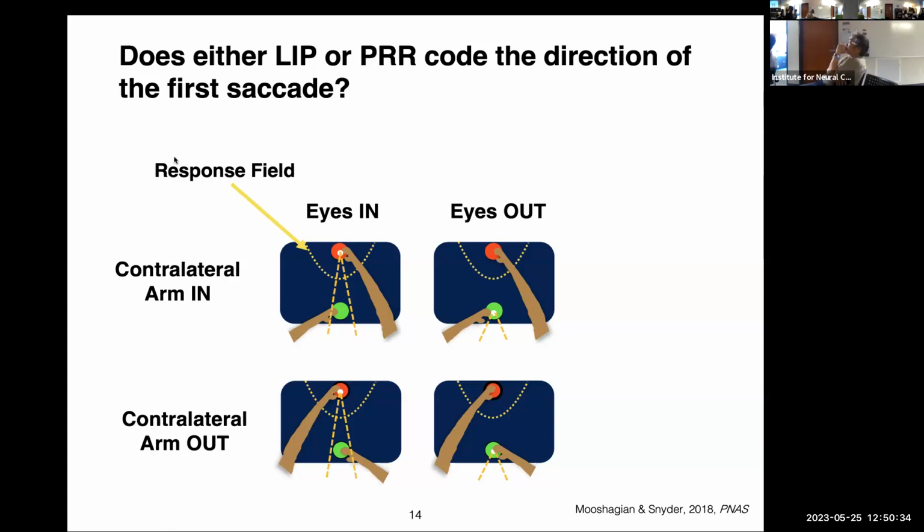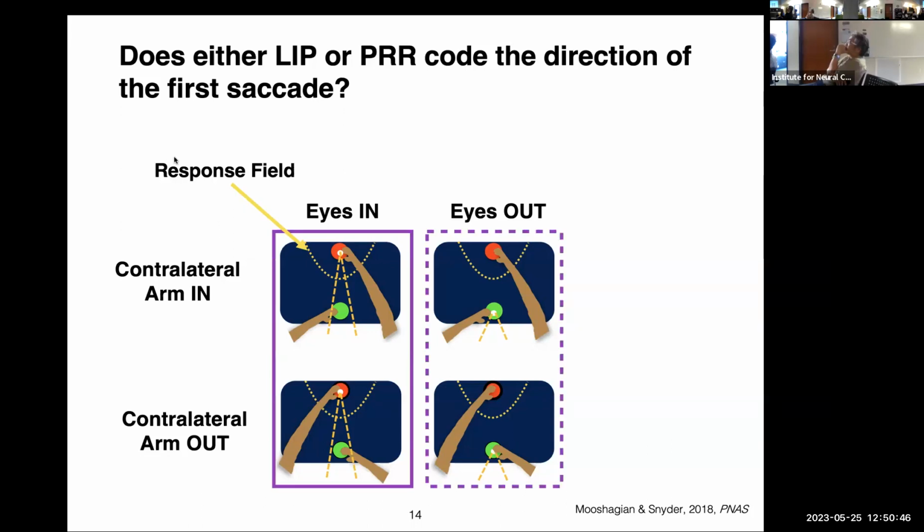Okay. The right arm can also move to the target in the field, that's on top, or the right arm to move the target out of the field, that's on the bottom. And what I'm going to focus on here is movements that are into or out of the field. We have a pretty straightforward prediction.